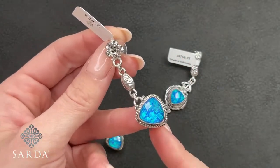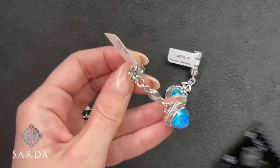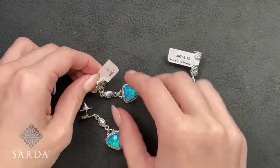And then the trillion little opal there. This is pretty long. About 2 inches we're showing, and again, that earring was 6768.